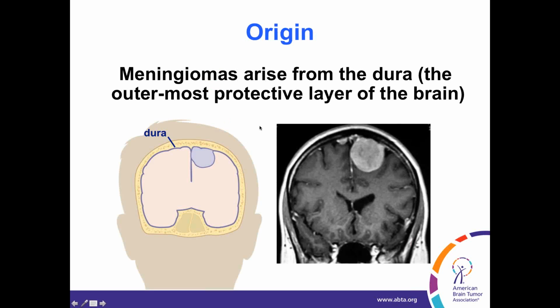So first, about the origin of meningiomas. Meningiomas grow from the outermost protective layer of the brain, called the dura. So this is a cartoon of a patient looking at them straight ahead from their face side. Here is the bone, the skull. The dura is this protective layer that is outside the brain, just beneath the skull. And here's the meningioma arising from that dura and invaginating into the brain. Although called a brain tumor, it's really outside the brain.